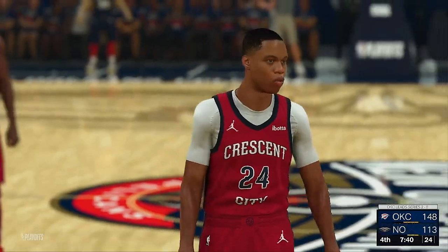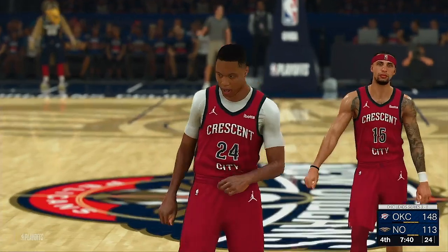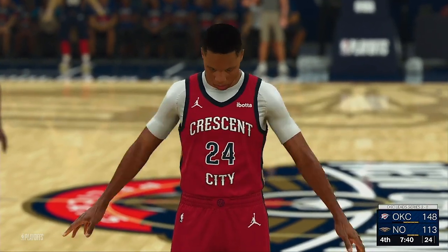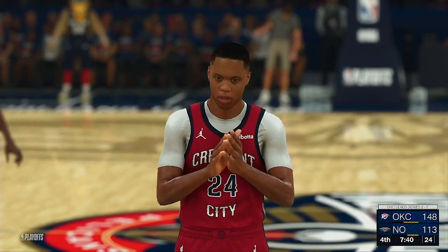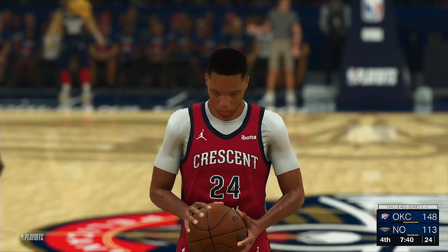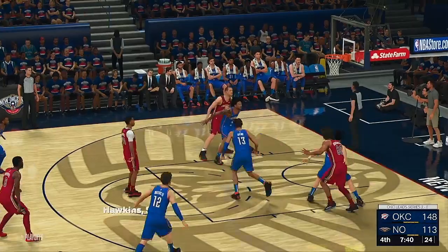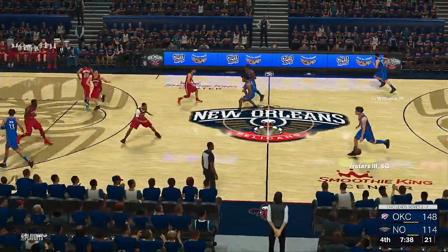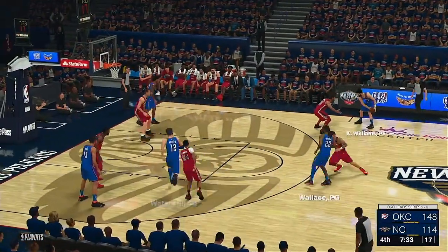That's good from Hawkins. That one falls, so he hits both of them. Oklahoma City's gone 2 of 3 in the fourth quarter from long range. Good shooting so far.